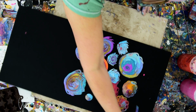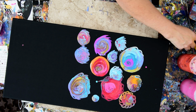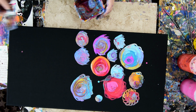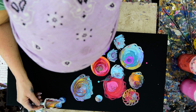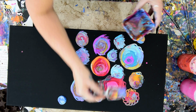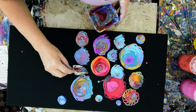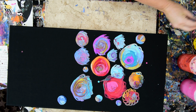I don't know how that looks straight on. It's kind of different. Kind of wish I had some other colors in my cup anymore. They're nice, but they're not really what I want at the moment. So I will just use some more up because I have them and I started, so I might as well finish, right? Kind of want some pink in there.